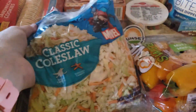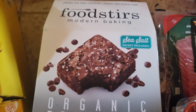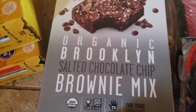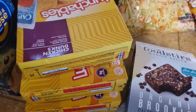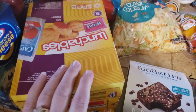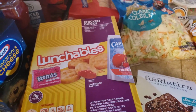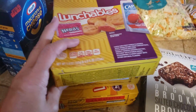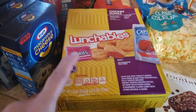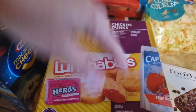Package of coleslaw. That was $1. My daughter found this baking mix. Organic salted chocolate chip. This was $2, so she wanted to try that. And since we had left the dentist before we went grocery shopping, it was around lunchtime. So the kiddos grabbed some Lunchables. These were, I believe they were $1 a package. And they only had the chicken one. So this is what they got to have for a lunch on the road, on the go.